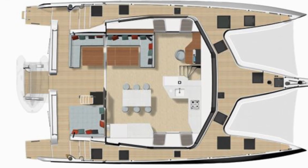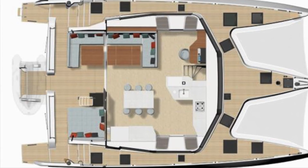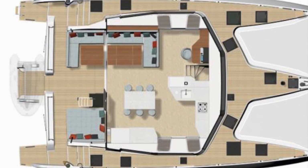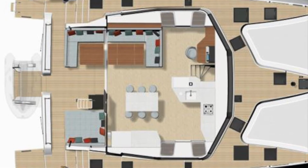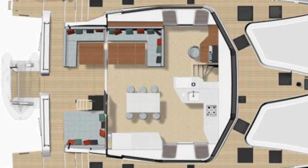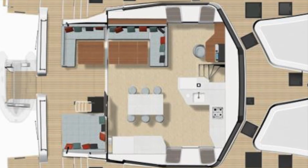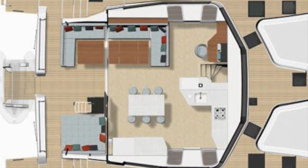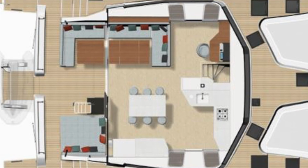And the whole thing, I'd instantly go for this layout if I knew that the owner's suite was going to be really comfortable down in the center hull. Without that, I'd probably be stuck with the other way. But can you imagine the sense of volume in this layout? It's going to be off the charts.